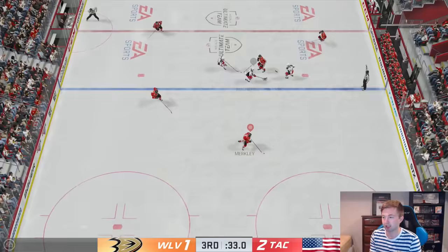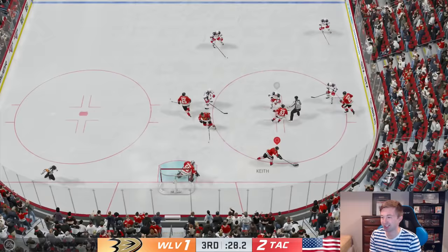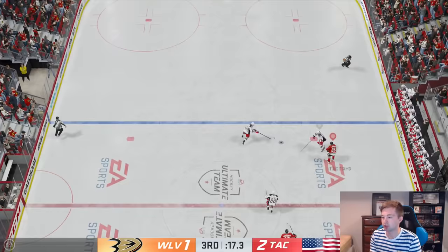Get on D. Nice save from Crawford. He's been unreal. Still got the third or fourth line out there. 30 seconds left. This coach, I don't know who the Blackhawks coach was back in 94, but he is annoying me. Oh, that was close. Just send it out of the zone. Yeah, there we go. Just put it up ice.